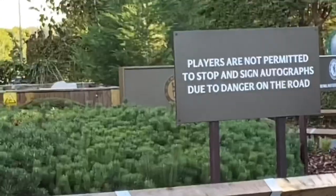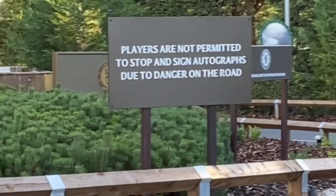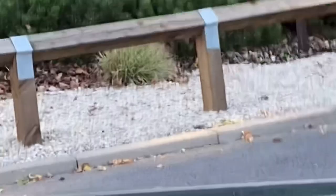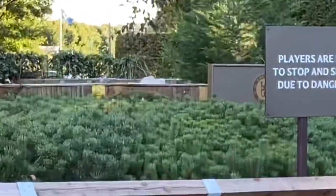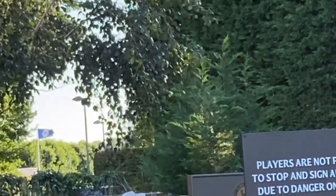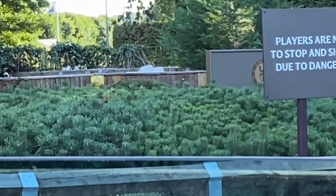So this is the training ground, so you can see it. Alright, so tomorrow we're going to be showing you a bit of Stamford Bridge and their tour. So there's another car coming out. Is there anything there? No, it's not. Trying to see if we recognise any of these players here. No, we don't. So that's a little quick fire tour of the training ground.